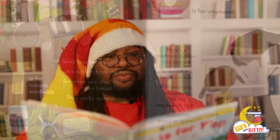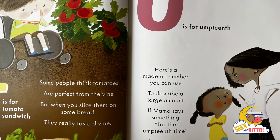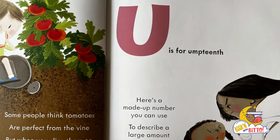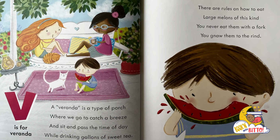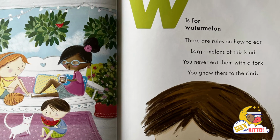T is for a tomato sandwich. Some people think tomatoes are perfect from the vine, but when you slice them on some bread, they really taste divine. U is for umpteenth. Here's a made-up number you can use to describe a large amount. If Mama says something for the umpteenth time, it means too many to count. V is for veranda. A veranda is a type of porch where you go to catch a breeze and sit and pass the time of day while drinking gallons of sweet tea.